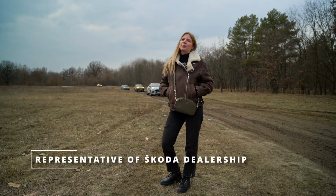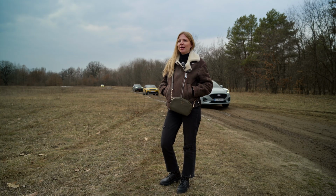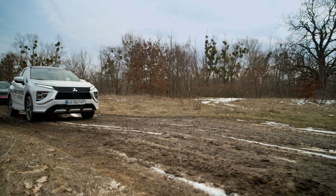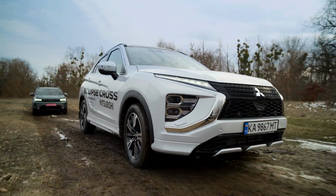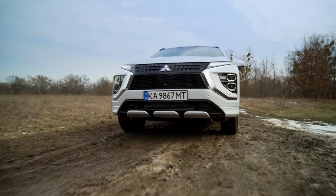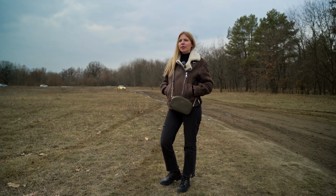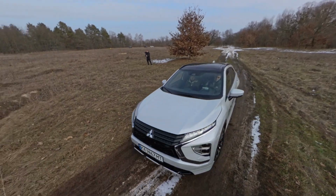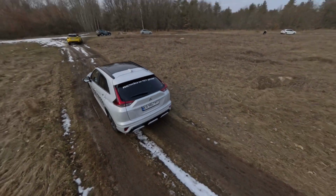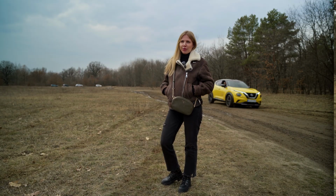Hello, my name is Katerina. I'm a representative of Auto Trading Center Skoda. Today, I tested the Mitsubishi Eclipse Cross as a passenger. What can I say? I liked the car, starting with its appearance. The fuel consumption was surprisingly low. What I didn't like, the rear seats are quite high. I'm short, so it's fine for me, but taller people might find it uncomfortable. Overall, very positive emotions about the car.